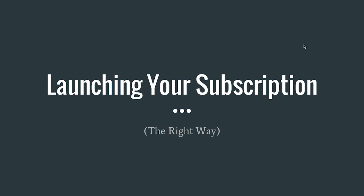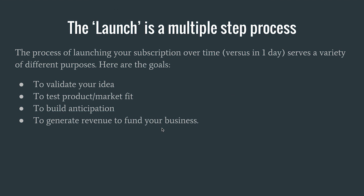The launch of your business can really build in momentum that carries success through the first entire year of your business. Alternatively, a bad launch can really hurt your business and its trajectory. So the goal today is to walk you through some of the steps or phases that I have identified as being key in creating a successful launch. Hopefully you can use this as a blueprint when doing your launch, and it should really help you get a much better head start on other subscription businesses.